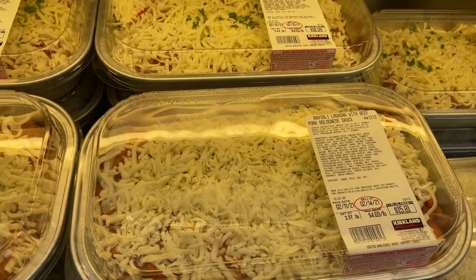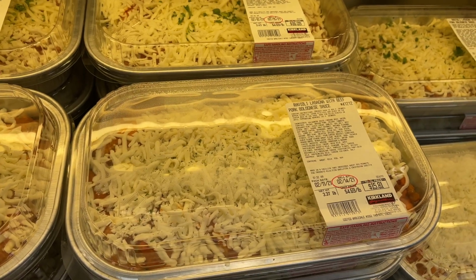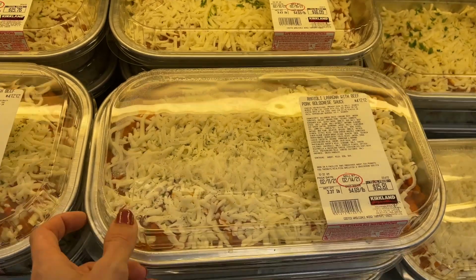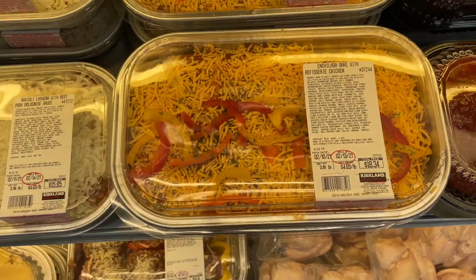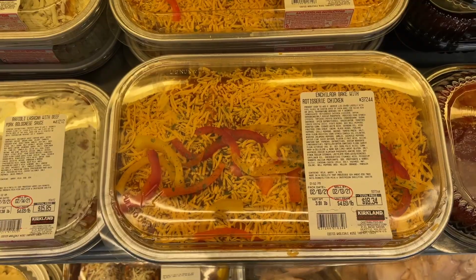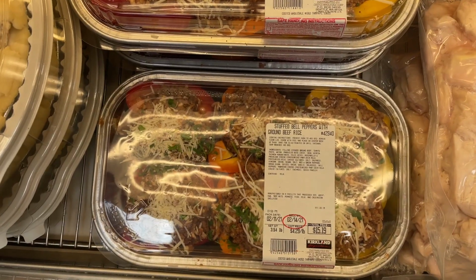Here is some ravioli lasagna with beef pork bolognese sauce. Oh, you see what I mean? They make it sound so fancy. I want to buy it. It's like I'm having a night out. Enchilada bake with rotisserie chicken. Ooh, stuffed bell peppers. I'm into that.